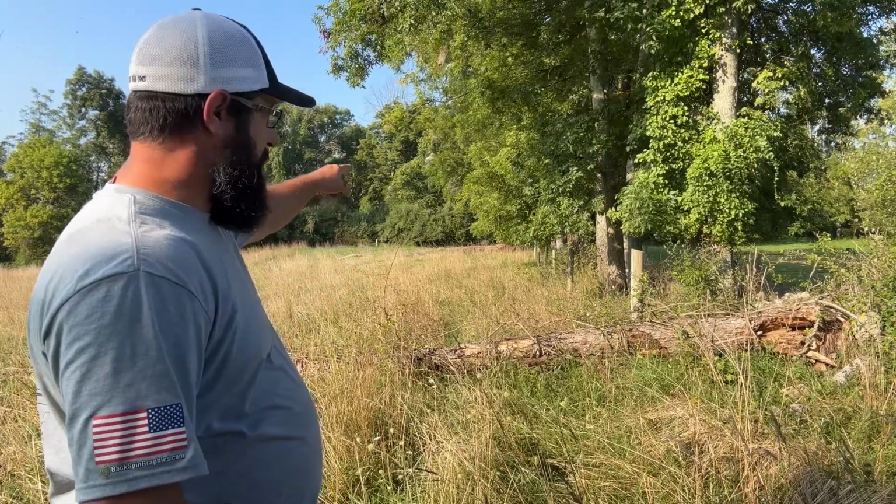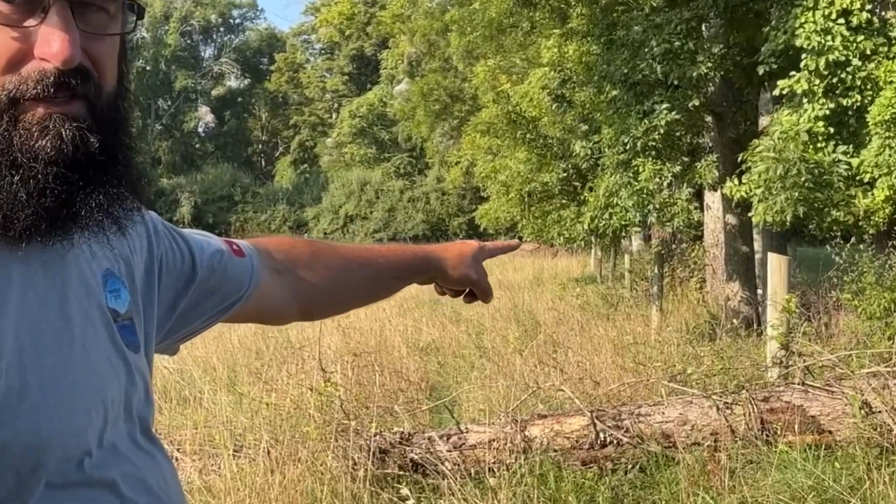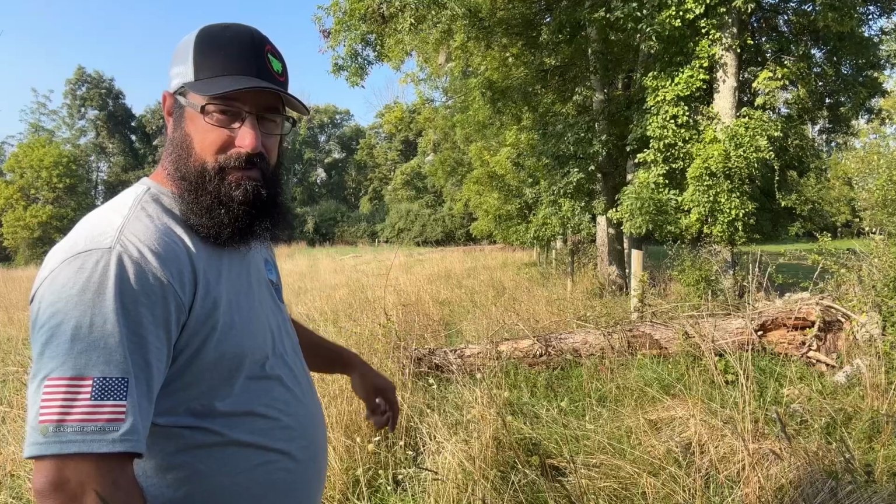And then another one, a much bigger tree actually, is further down. You could probably just barely see it sticking up above the hay there.